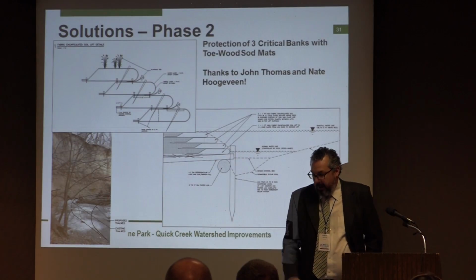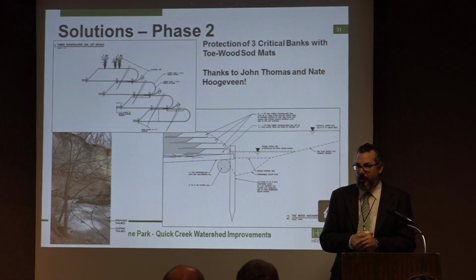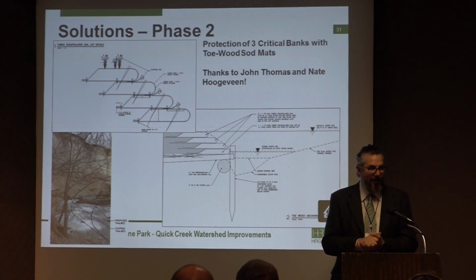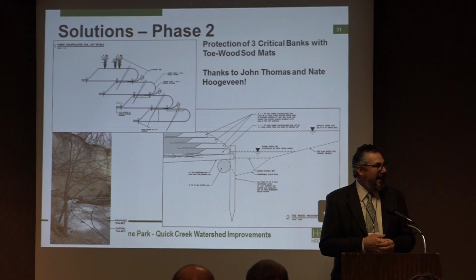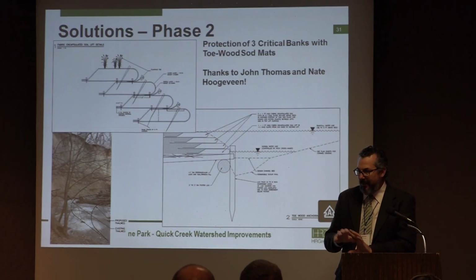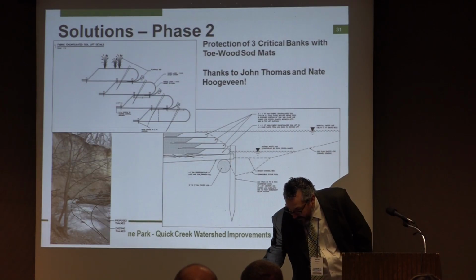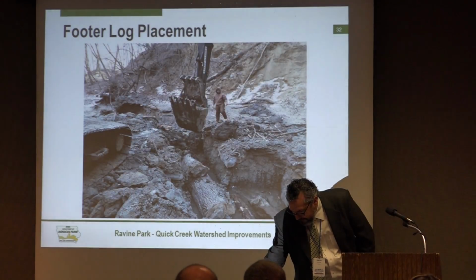There again, when we first ran this through some of our engineering reviewers, they started saying, well, it's wood, it's going to float. We're not using rocks, we've got to cable it down. They had all these cables in there and all these extra things, and between John and Nate, they were like, just tell them, trust us. You don't need all the metal stuff, and in the stream parks, no metal things. And so we whittled it back. This is the design we ended up with. We've used versions of this elsewhere, but this is kind of a combination.